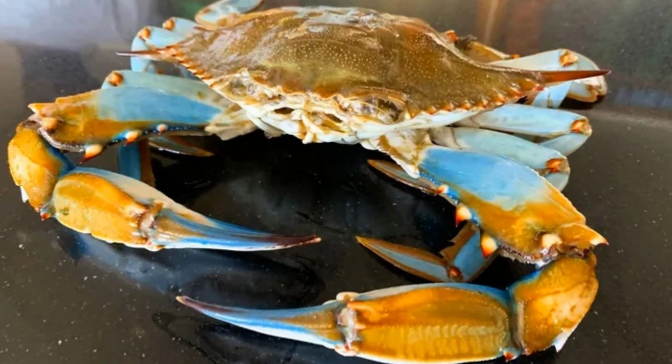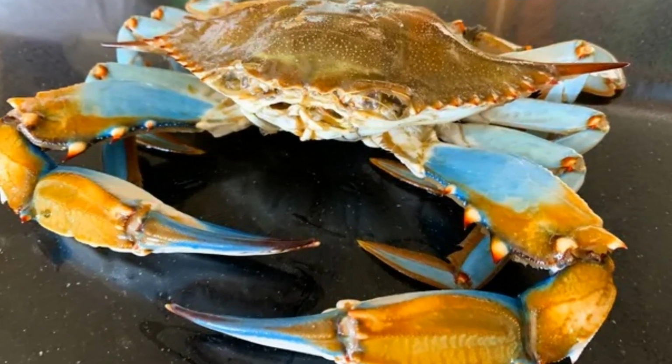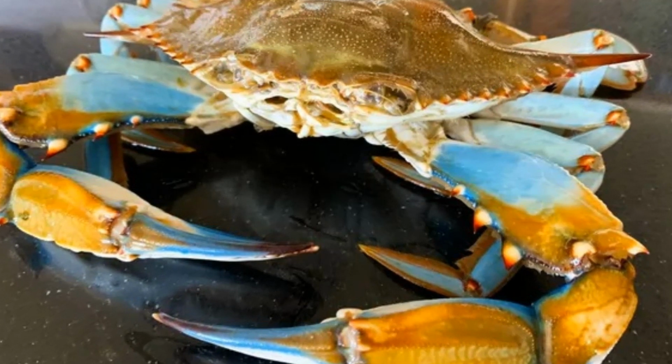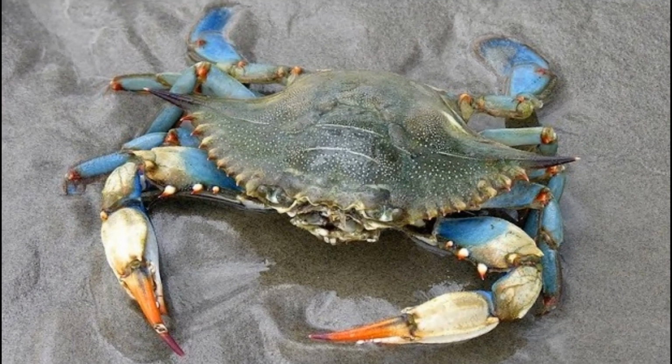The population of Chesapeake blue crabs can be influenced by environmental factors, habitat loss, and fishing pressure. Management and conservation efforts are in place to maintain sustainable harvest levels and protect the overall health of the crab population.